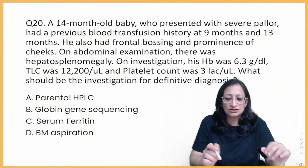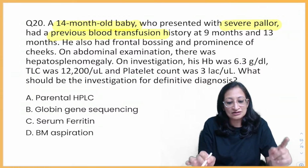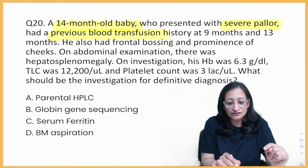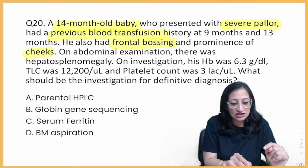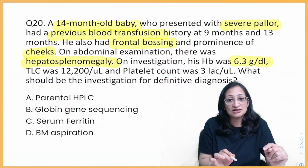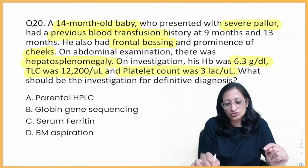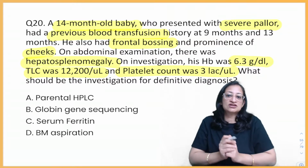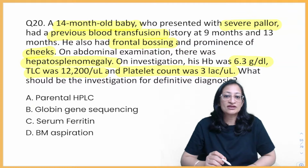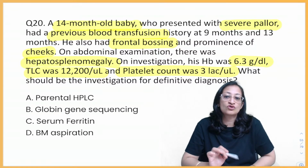Moving ahead, a 14-month-old baby has presented with severe pallor, with a previous blood transfusion history at 9 months and 13 months. He also had frontal bossing and prominence of cheeks. On abdominal examination, there was hepatosplenomegaly. On investigation, his hemoglobin was 6.3, that means he has anemia. TLC was fine, 12,200. Platelet count is also okay, 3 lakh. What should be the investigation for definitive diagnosis? Parental HPLC, globin gene sequencing, serum ferritin, or bone marrow aspiration?